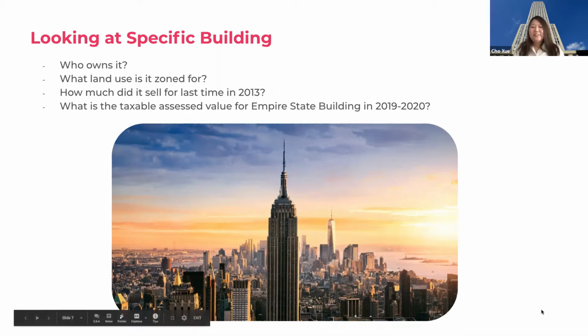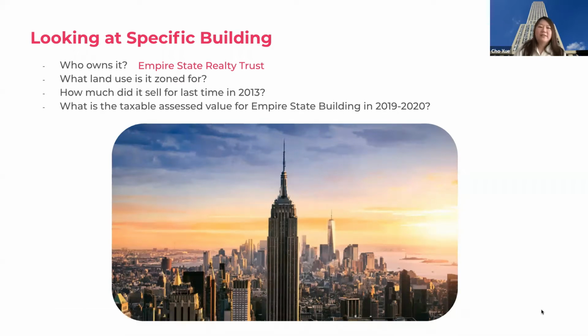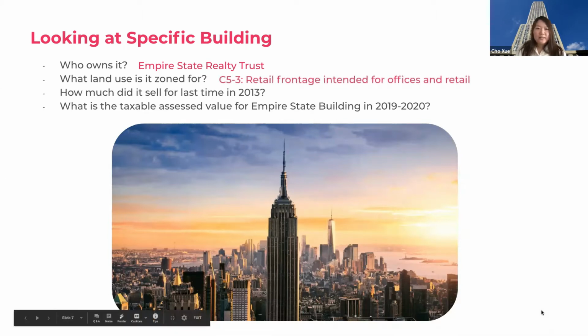So I will reveal the answers to the first 2 questions so we can take a look at what the answers could look like. Empire State Realty Trust is the owner of the Empire State Building. And the land use for this building is C5-3, which is the retail frontage intended for offices and retail. For the last 2 questions, I like to open up the floor to the audience.